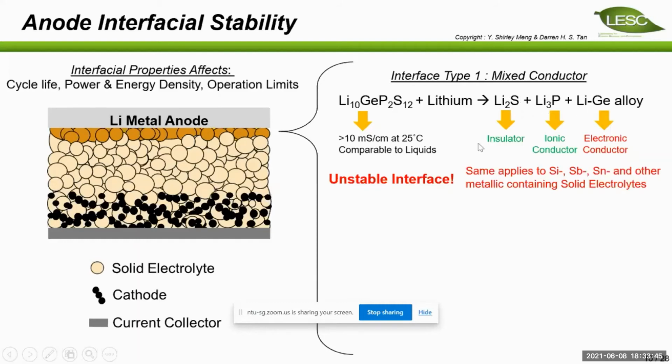Now this is the insulator. Li3P is the ionic conductor. Now lithium germanium is an electronic conductor. Because of the electronic conductivity of this lithium germanium alloy at this interface, the brown color, this interface always starts growing and growing and growing, until the full cell shorts.